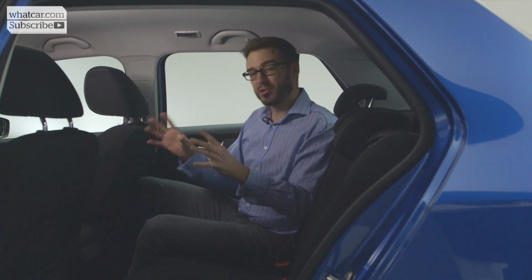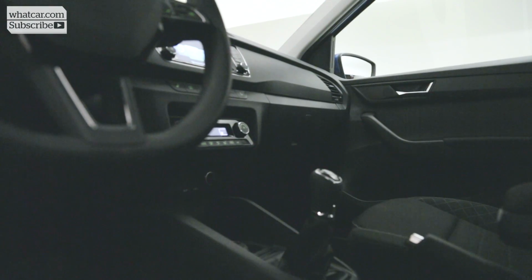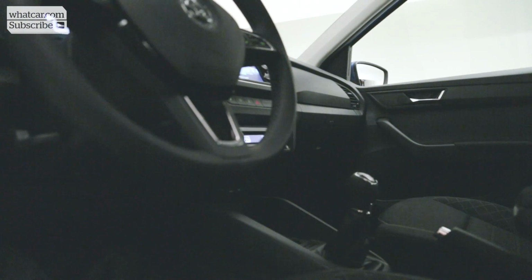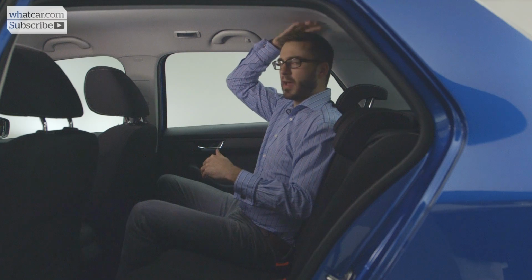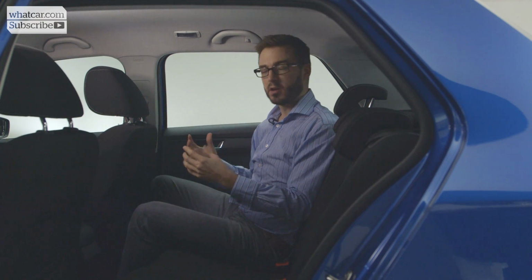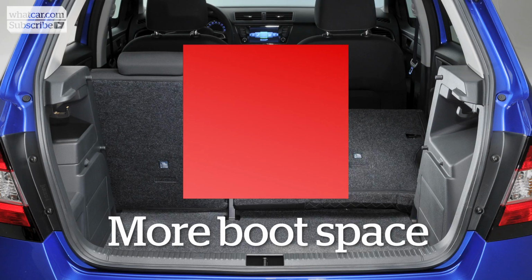As you'd hope with that increase in size, you do get a bit more room inside as well. You don't get the full extra 9 centimetres of width, but you do get another 2 centimetres of elbow room up front. And back here, even though this car is 3 centimetres lower on the outside, you still get a fantastic amount of headroom back here. I'm 6 foot, and even if I sit bolt upright, I've got plenty of room to spare.